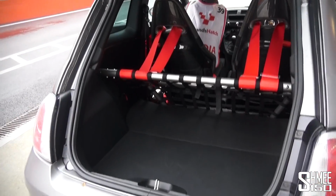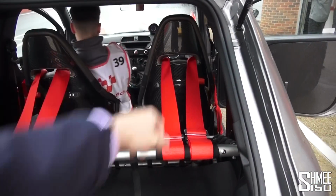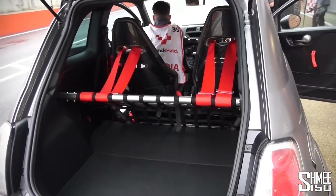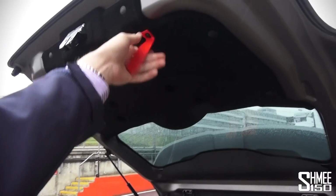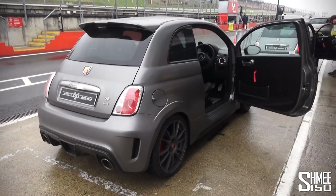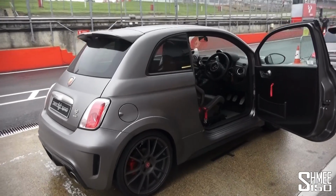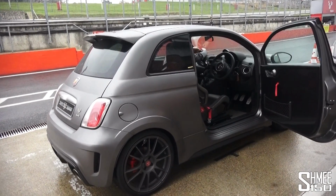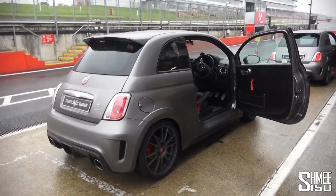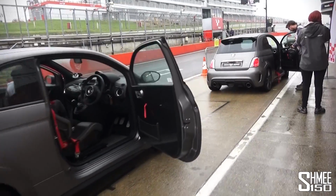Look in the hatch. You do still get all the luggage space under there. No problems at all with the harnesses and the carbon back seats, of course, which are very nice. All the door handles are straps rather than actual handles. All the weight saving, so it's kind of like a special edition, a little bit of fun with this car. Quite looking forward to seeing how it is when I get out on the track. Just waiting to hear one fire up.